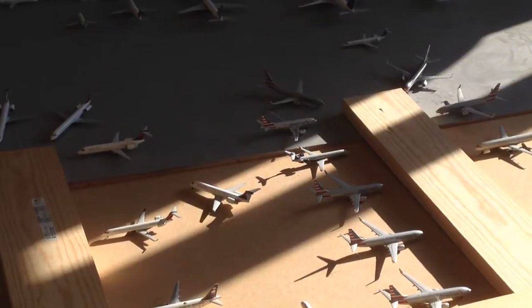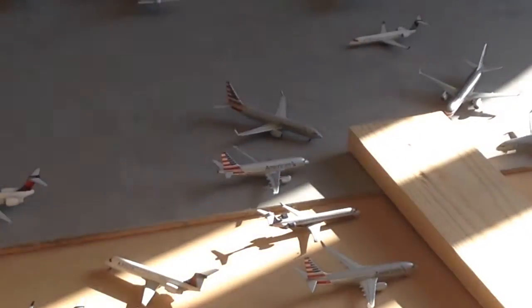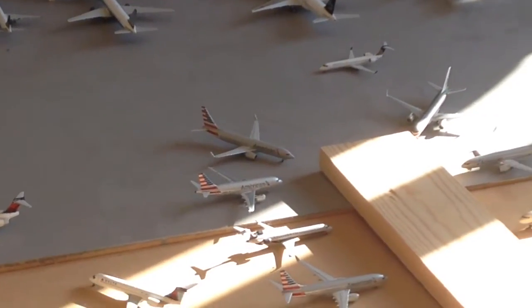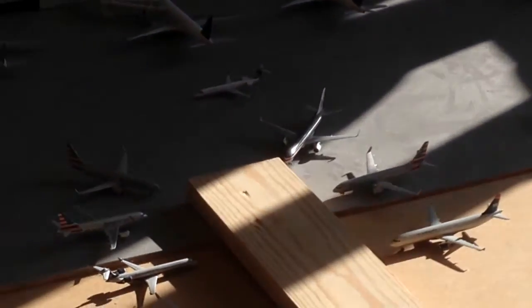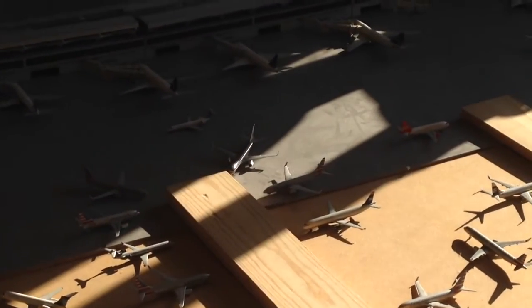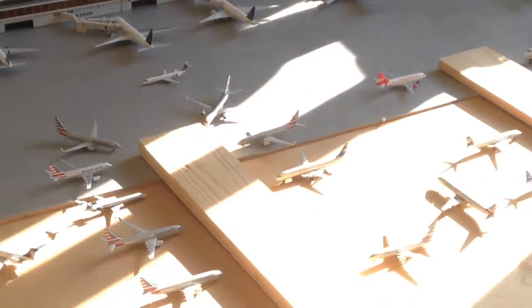CRJ-900 over there going to head off to Charlotte. American A319 by Aero Classics. That's going to head off to Phoenix. 737-800 going to head off to Dallas-Fort Worth. 752 heading down to Miami. 738, if I can focus on him. 738 in the shadows there. That aircraft's going to head off to Los Angeles.